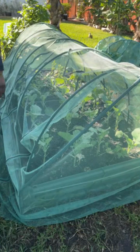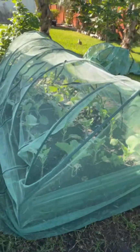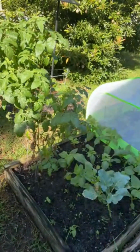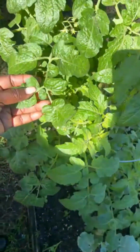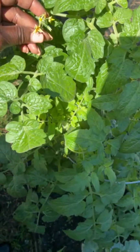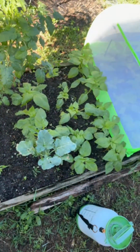I'm just checking out the garden here after this cold spell. And I know in about 2 or 3 days, I'm going to see even more evidence. This is our beautiful tomato plant. There are some blossoms on it. It's good. And we have callaloo right here.